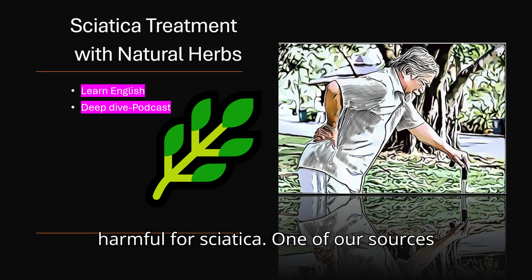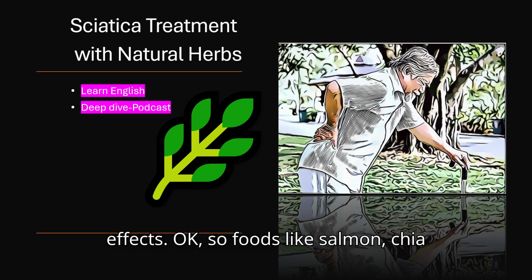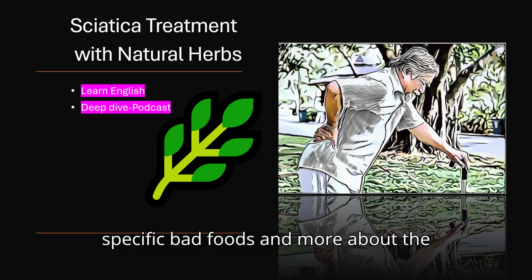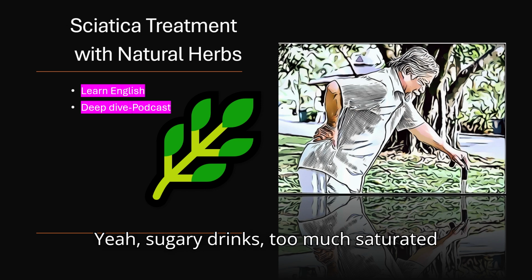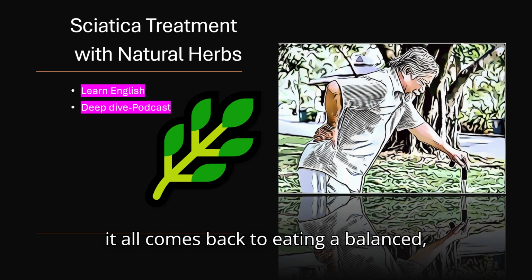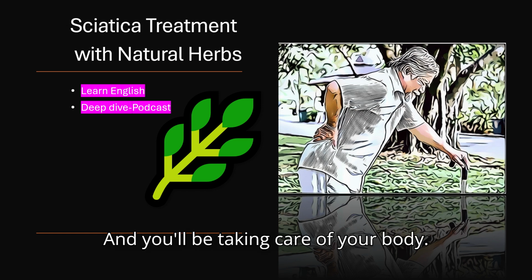Or harmful for sciatica? One of our sources talked about omega-3 fatty acids and their strong anti-inflammatory effects. So foods like salmon, chia seeds, and walnuts. I love all of those. What about foods to avoid? It's less about specific bad foods and more about the overall patterns. Processed foods, sugary drinks, too much saturated fat, caffeine and alcohol. Those are all things we should be limiting anyway. Exactly. It seems like it all comes back to eating a balanced whole foods diet. Focus on nutrient-rich foods, and you'll be taking care of your body.